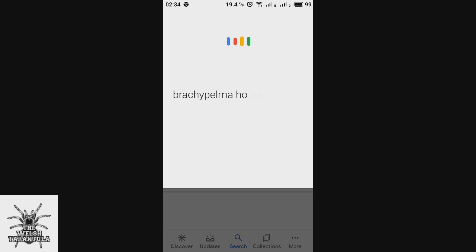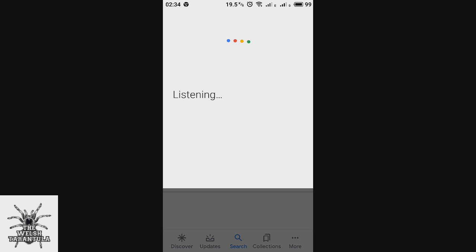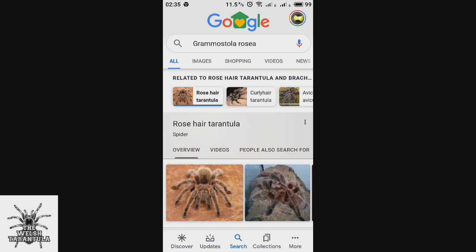Brachypelma hamorii. According to Wikipedia, Brachypelma hamorii is a species of tarantula found in Mexico. Grammostola rosea. Here's a summary from Wikipedia. The Chilean rose tarantula is probably the most common species of tarantula available in American and European pet stores today.